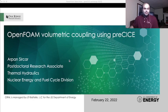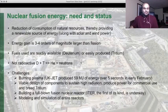So I'm a postdoctoral research associate at Oak Ridge National Lab, and I just wanted to introduce my research first before getting started with the preCICE adapter changes.